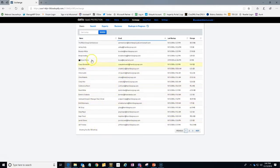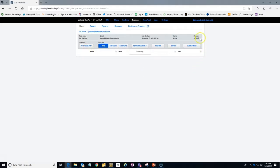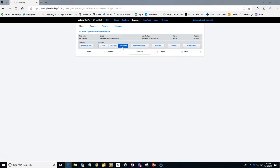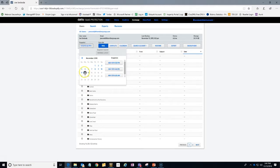So if we were to find a user, you can search for them by name. We click on mine. I have 24 gig worth of data in my Exchange mailbox. Up here at the top, we could pick mail, contacts, or calendar, and then you can see here we can go back. Today we have 2 different snapshots already. You can see yesterday there were 3 snapshots. We can go back to April 1st. There was a snapshot on that day.